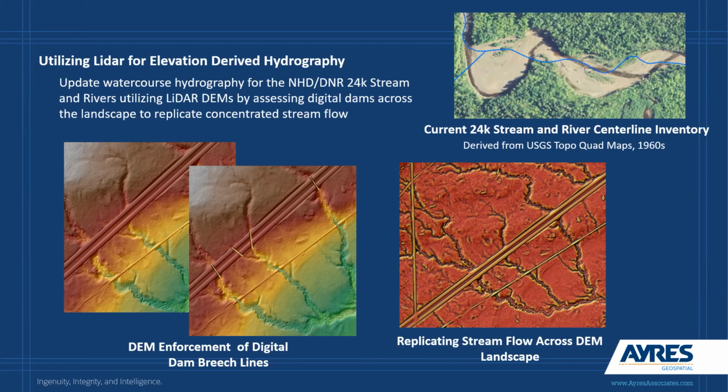So any road that there should be a culvert for, or if there's a bridge or an actual hydro dam across the landscape. And then this image in the lower right is an example of an HPI, which is another LiDAR derived product. It's a hydrologic position index.